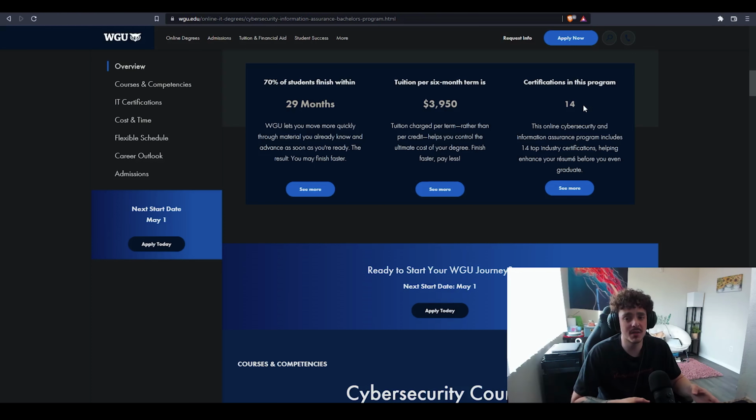people, and the main one is Security Plus, which I know that this school offers, and they also offer a lot of CompTIA based certifications as well to help give you a good foundation and a good knowledge of IT, and then they get into the security side as well.